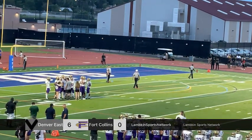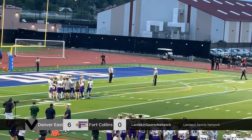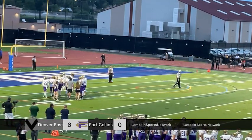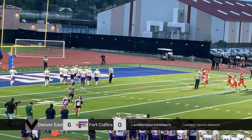Pretty well played game by both defenses so far. There's been some turnovers, some bend-but-don't-break action, but Denbreece strikes first. Let's see if that propels the Lambkins to have a little bit more sense of urgency on the offense. All right, let's see what they do. Looks like they're going to go for two.